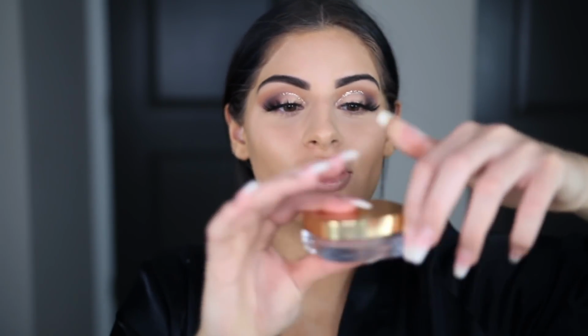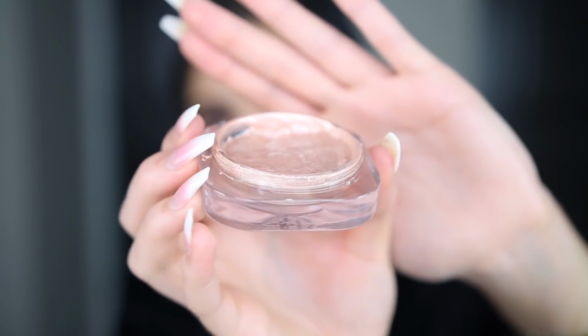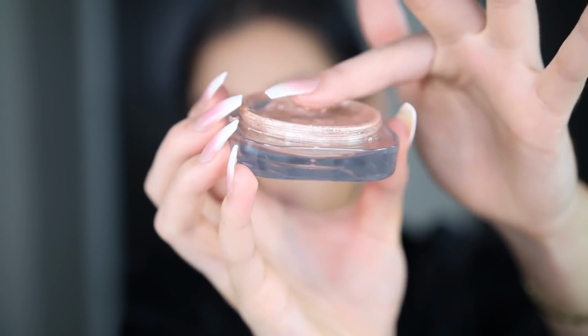I want to set the rest of my face, but I want to apply this Farsali Jelly Highlighter. I've always been taught that you shouldn't apply liquid or cream products over powder, so I feel like I should do this first. But here's the new Farsali Jelly Beam Highlighter. It's really cool because it's like a jelly, if you can see that. It's literally like a jello.